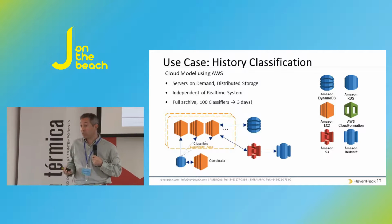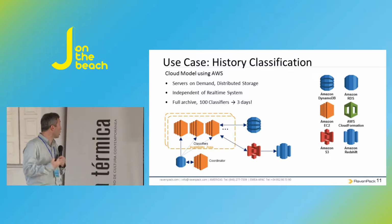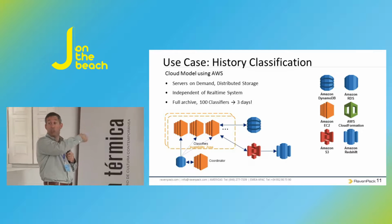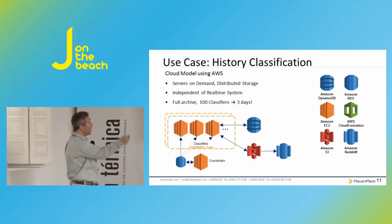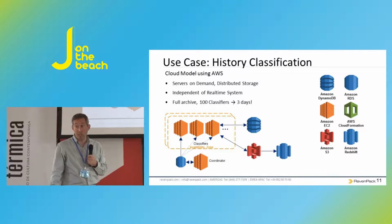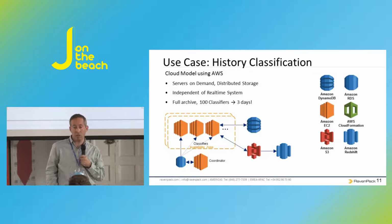So we've built a similar system, but it's very straightforward. You've got a coordinator. You launch a bunch of workers. They're reading and writing from DynamoDB, the index, where are stories, S3, the stories themselves, and the results go out and ultimately end up in Amazon Redshift. Really, really big improvement here. This is great. This changes the way RavenPack does business internally. It really has.